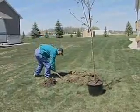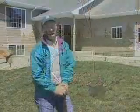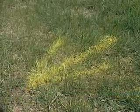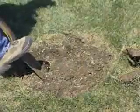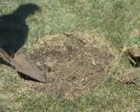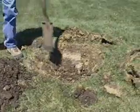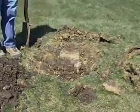Well, today we're going to show you how to plant a container growing tree. But before you dig the hole, always make sure you check for utilities. Once you've done that, know where your utilities are, you can dig the hole. The hole should be dug about twice the diameter as the container itself, and then not as deep. Because one of the problems we have with container growing trees is they come too deep in the container, and you need to reestablish the original grade.